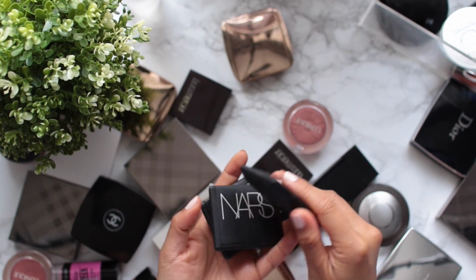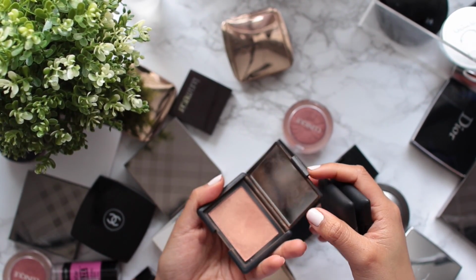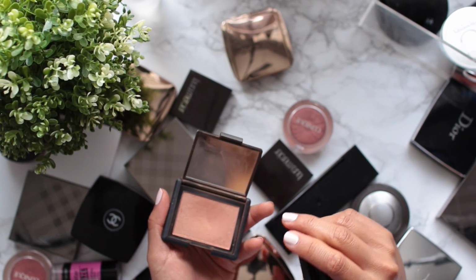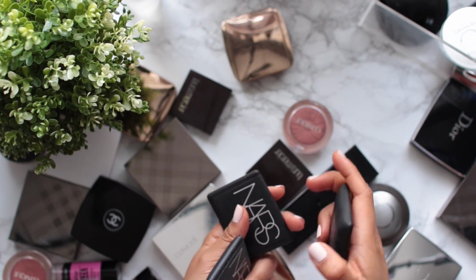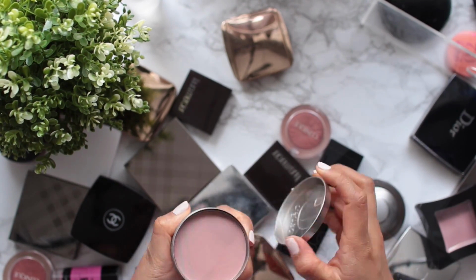I might have forgotten to mention, but the three NARS blushes that I will be keeping are NARS Luster, a beautiful, gorgeous, shimmery apricot. The shimmer in this I don't find to be too shimmery, it just adds a really nice sheen. NARS Dolce Vita, which is very pretty, and then also Taj Mahal, which is a great summer shade.